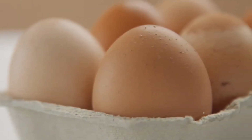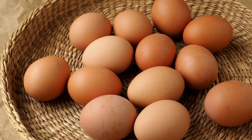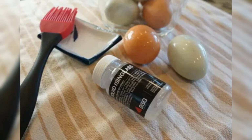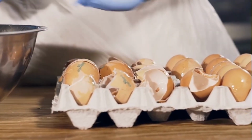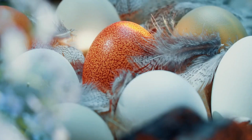The process begins with Amish families selecting clean, unwashed eggs. They slightly warm the mineral oil to about 70-75 degrees to ensure smooth application, then carefully coat each egg with a soft cloth or brush, creating a uniform layer over the shell. The oil creates an invisible seal, effectively blocking bacteria from entering the eggshell. Once oiled, they store the eggs small end down in cartons or trays in a cool, dark place, such as a cellar or pantry, where stable temperatures help extend shelf life.